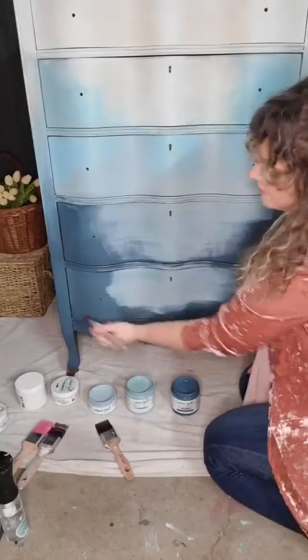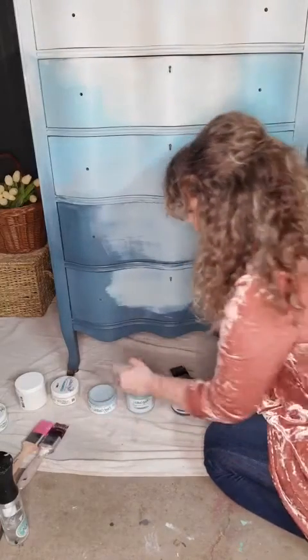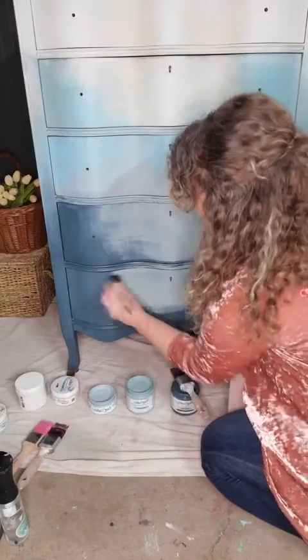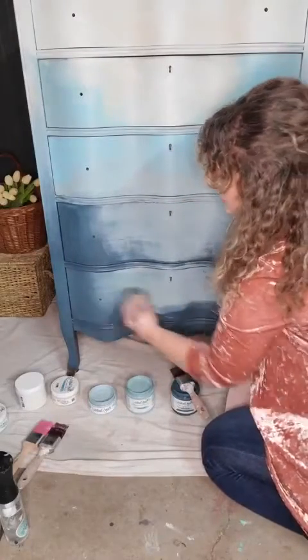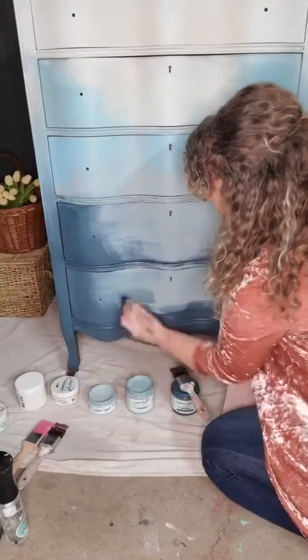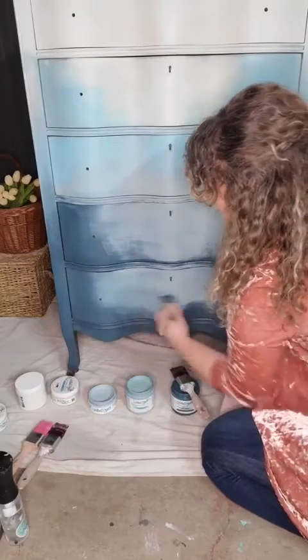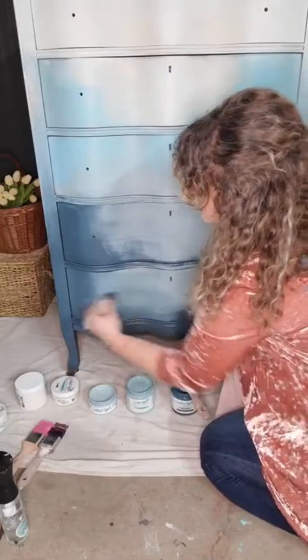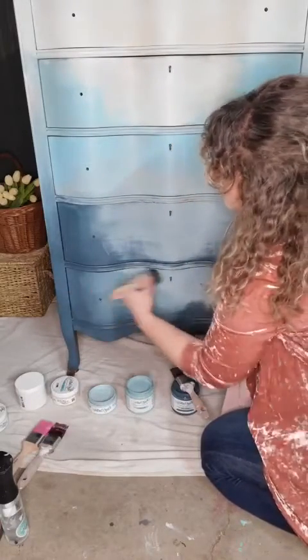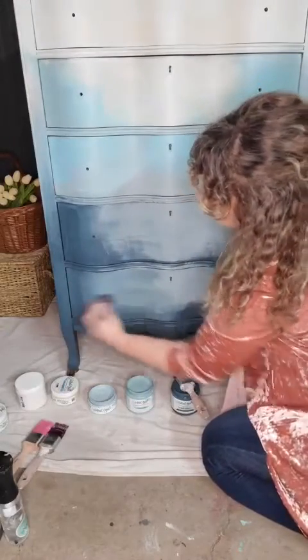All right, so I've got a little bit of my Dark Sea. I'm going to put some Abundance and start working this in. I'm just going to move it back and forth. And my brushes are damp. They're not dry brushes, they are wet. I had used them earlier today, and then I gave them a really good wash, so they are a bit damp. So you can see we're going back and forth.